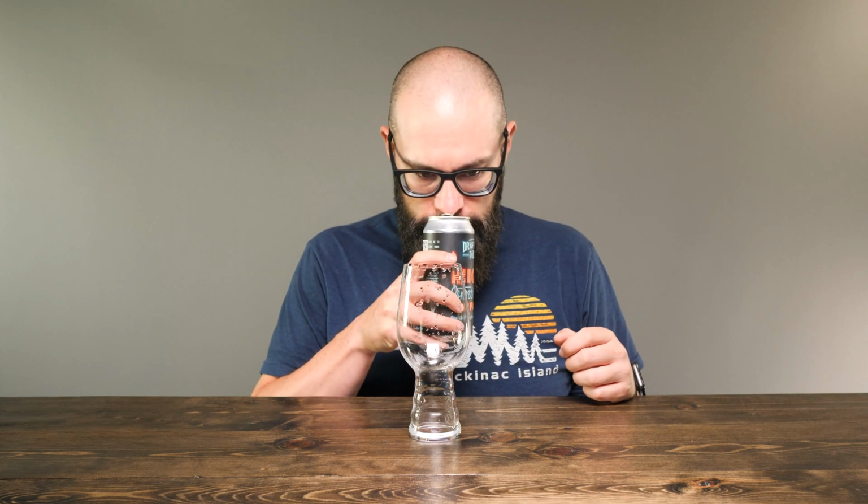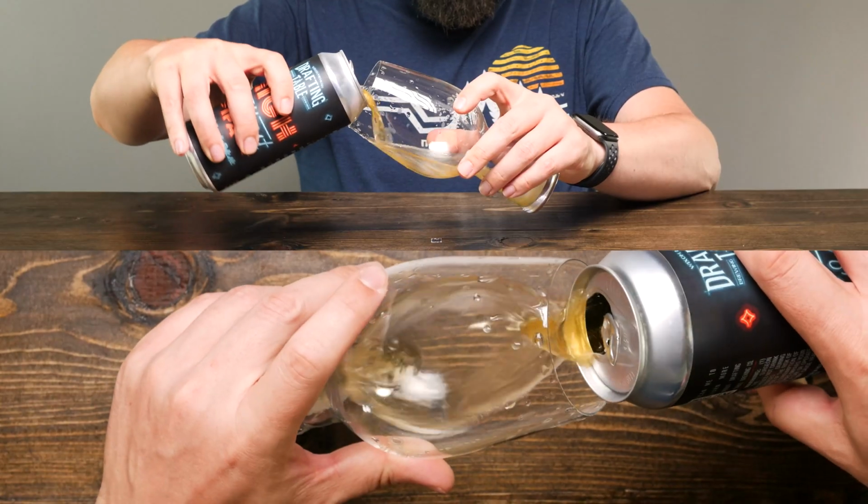Okay, so this just smells like a really nice West Coast style IPA. You get a lot of that citrus in there. And again, it has a little bit of a dank note to it as well. It actually smells like it has a bit of a malty quality on the nose. Let's go ahead and pour it.